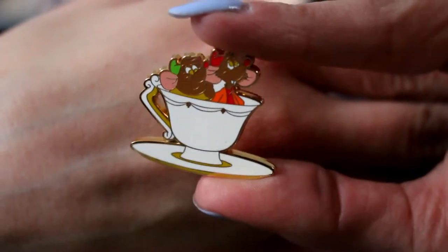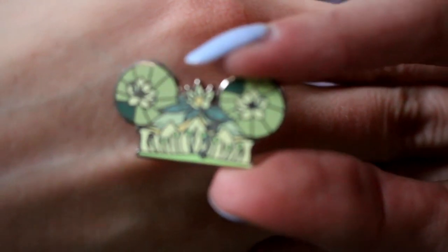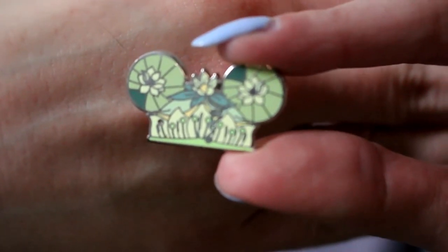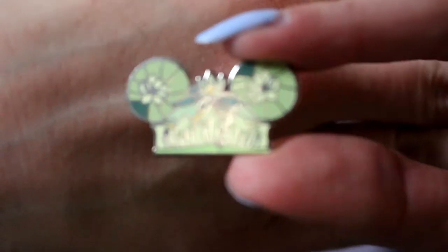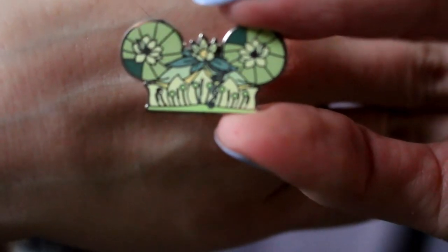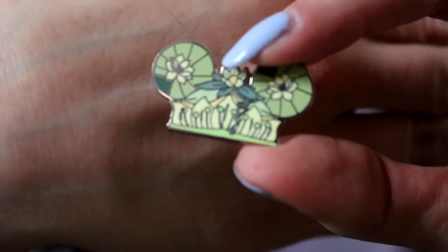Really enjoy this. I also traded for this Tiana ear hat, which I think is just gorgeous. And the ear hats series is definitely one I want to collect, but I don't even know if I have 1 bag of this sitting somewhere in my house. So I'm probably going to try to trade for as many of them as possible. The details on this are just gorgeous and so perfect for The Princess and the Frog. Little lily pad at the top. Oh my god.